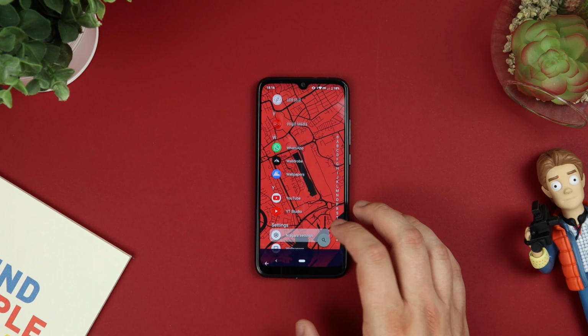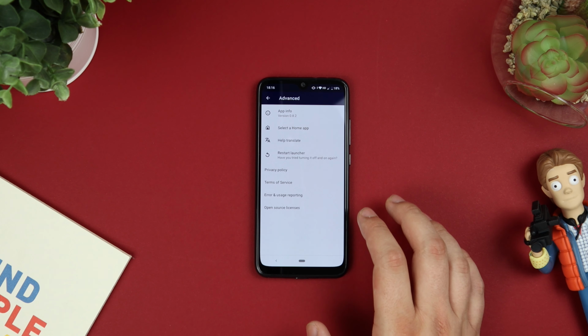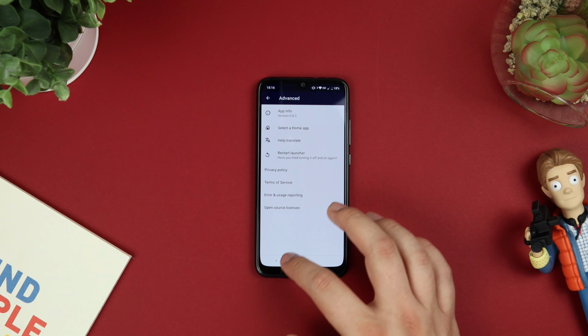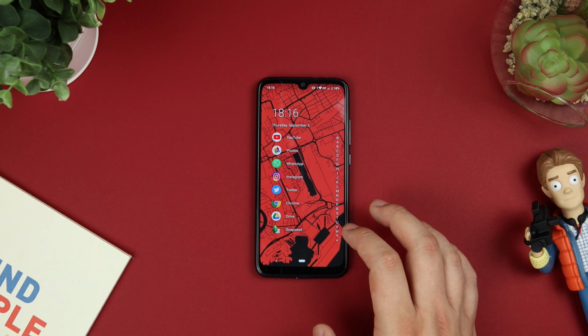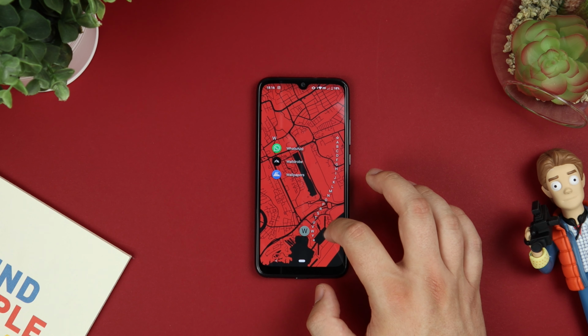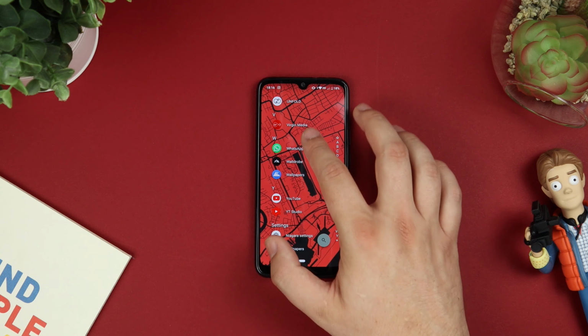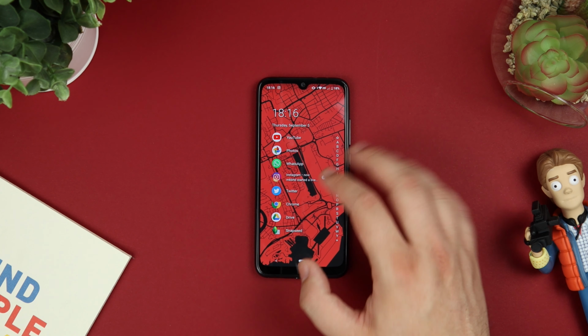The application itself is also extremely fast in regards to how it actually works as well. Scrolling up and down to get to your favourite application and just in general moving around, it does seem extremely stable and I've not really had any issues whatsoever. Now it can be a little bit finicky to get to that specific application that you want to get access to, but once you know how to use it, it does get very simple indeed.